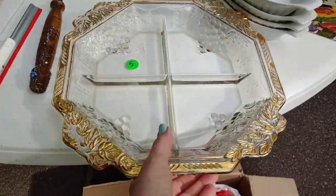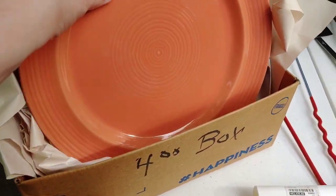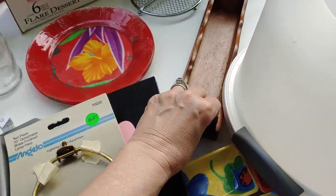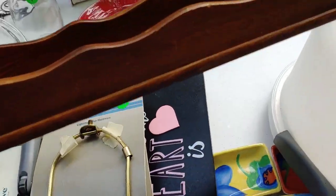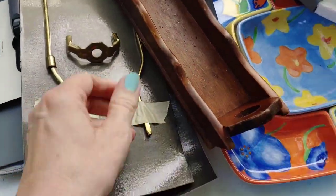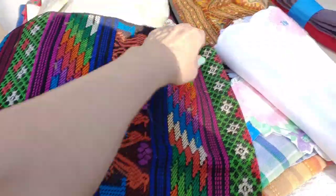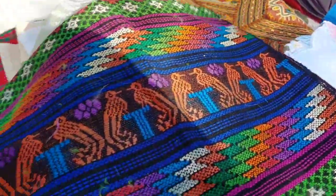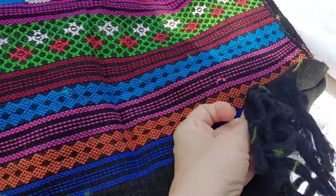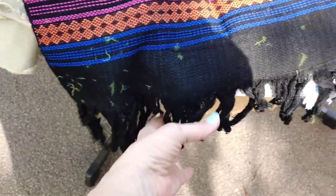Pretty bowl. $4 for the box. This is a cute little cracker tray. I think I'll get that. That looks like it's in good condition. It's got some feathers or something all over it. I can get that off. I don't think there's any damage. These are a little rough, but you can trim those to freshen it up.